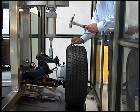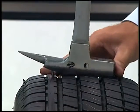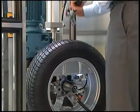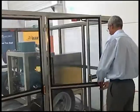A puncture is simulated by driving a nail into the tire and pulling it out again to have an open leak. The in-tire camera shows exactly what happens inside the tire. The tire loses pressure.